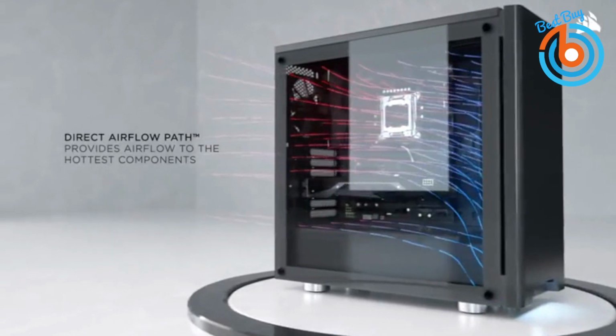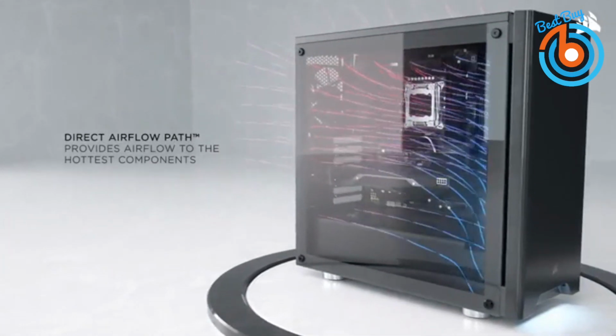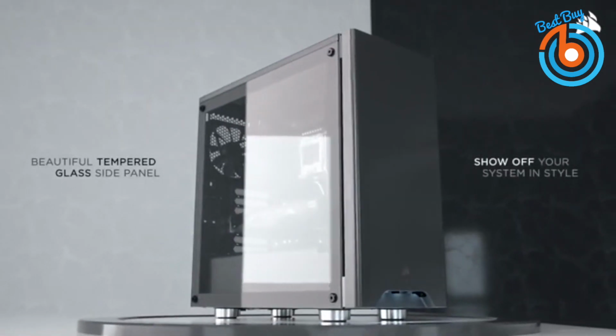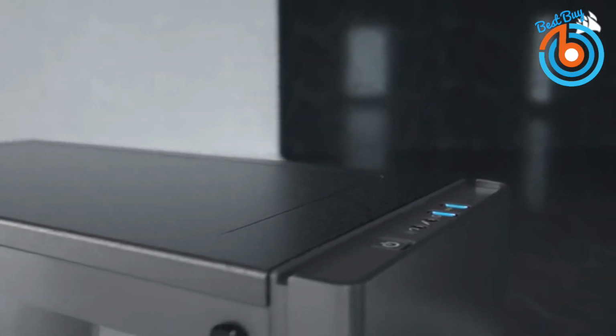In order to have high performance and better cooling, it has 2 included CORSAIR SP120 fans that ensures cool air is directed to the hottest components without any interference from drive's cages. It may not be the best, but it is definitely the best budget gaming PC case on the market.